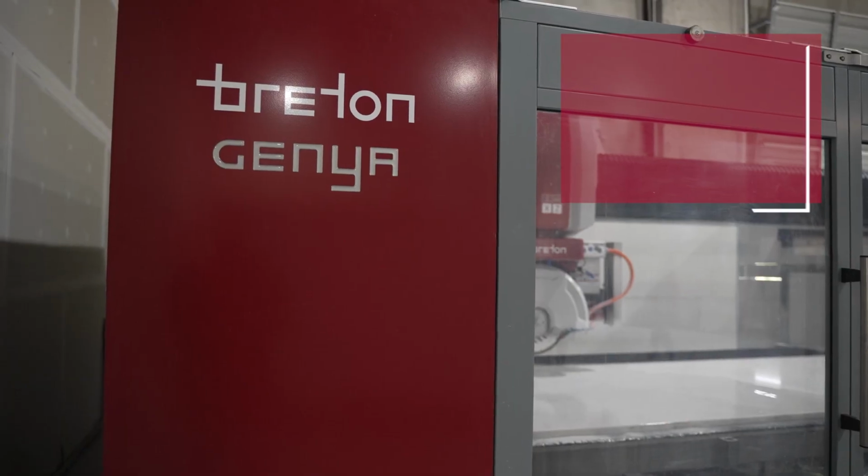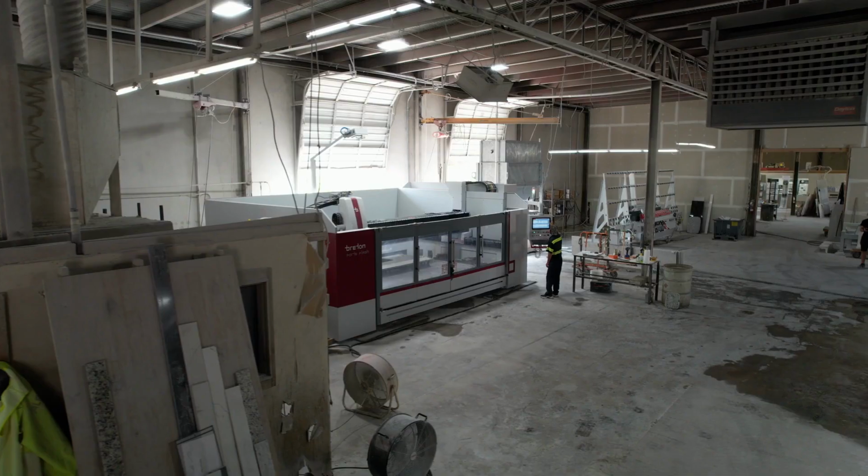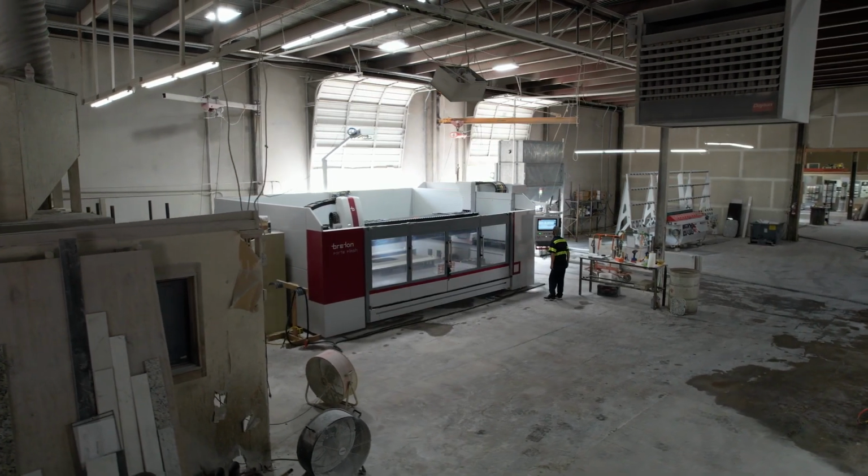And so in our research, we looked at several competitors along with Breton. When Breton came in to our shop, they really took the time to understand our needs and where we were currently and where our plans were to grow. And you got to remember, for over 52 years, we had never had any CAD equipment. There was no experience with anybody in our shop.